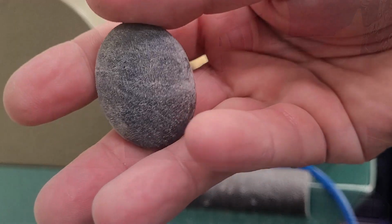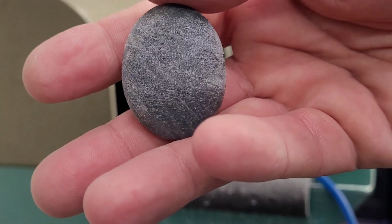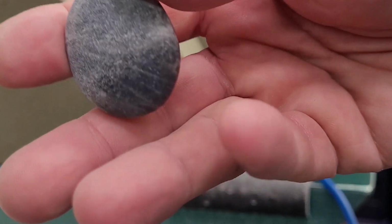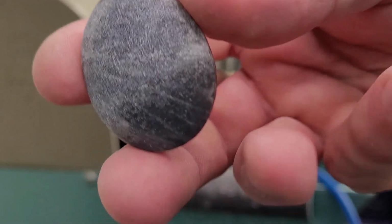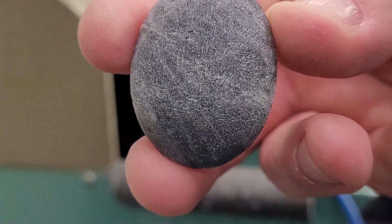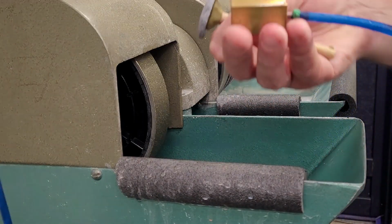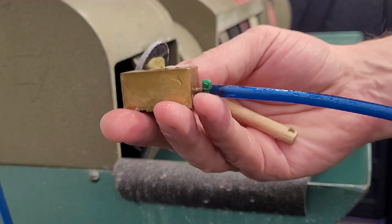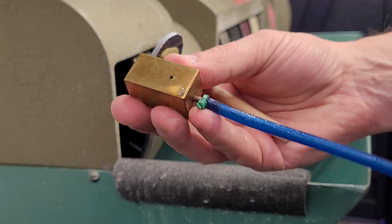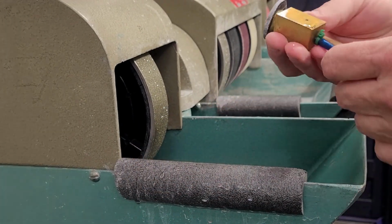I think we're good to go to the second wheel now, which is the 220. First wheel was an 80. They're both hard wheels, and then after that they're all soft. Softer anyway. This little thing here, when I turn the power on, it pumps water out through that little hole. And that's how I keep the wheels wet.